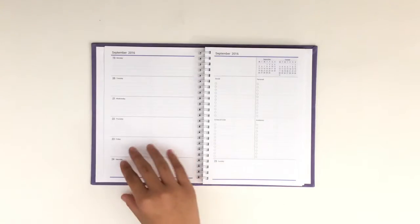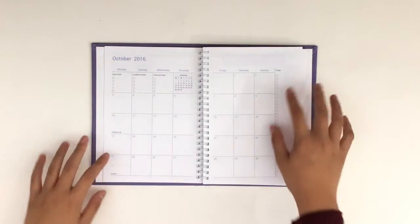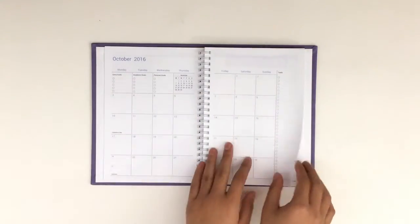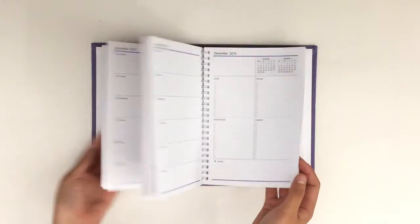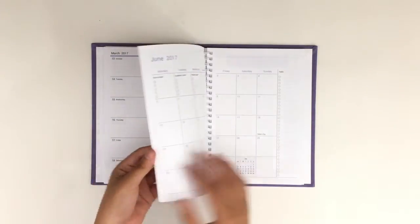So these are more weekly spreads. I chose the kind of weekly spread where the monthly spreads were in between each week. So this is the October month, and this is where the weekly spreads for October start. The next pages are more weekly and monthly spreads. They all look pretty much the same except the numbers.